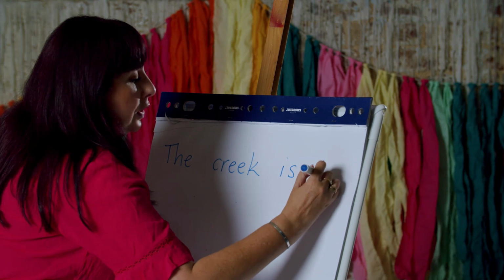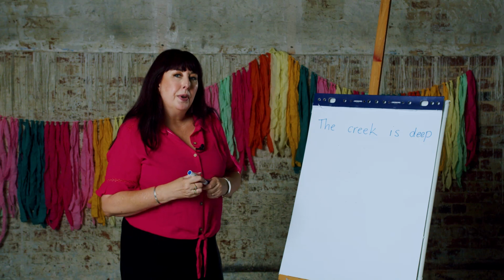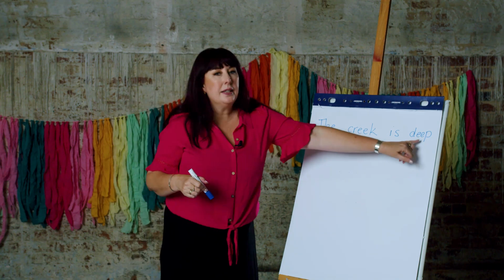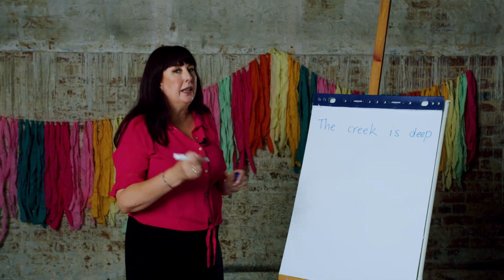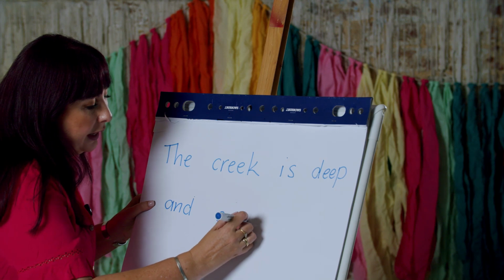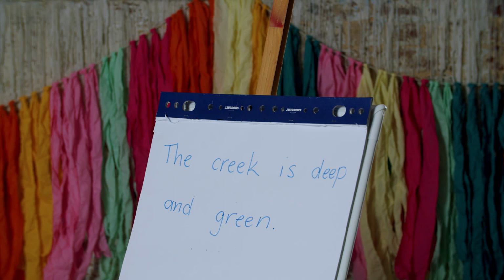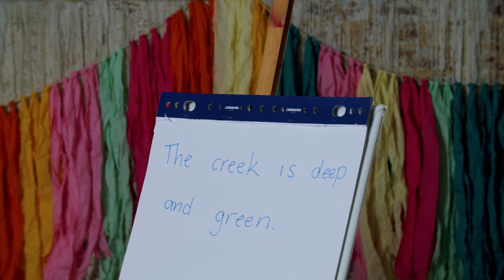Is deep. It's not only deep, it's also a murky colour. The creek is deep and green. Can you say that with me? And green. Let's add that to our sentence. And green. Good job. Have a look at your sentence. If it doesn't look like mine, that's okay. Press pause and you can fix it up so that it does look like today's.